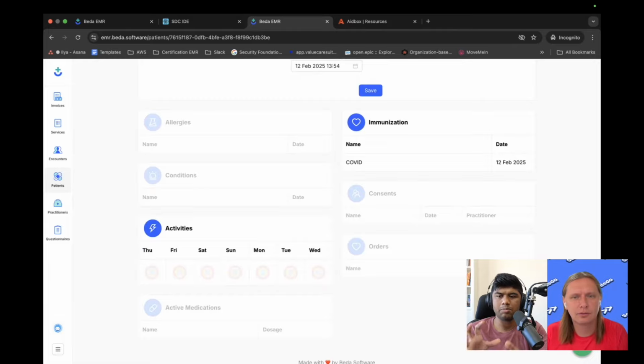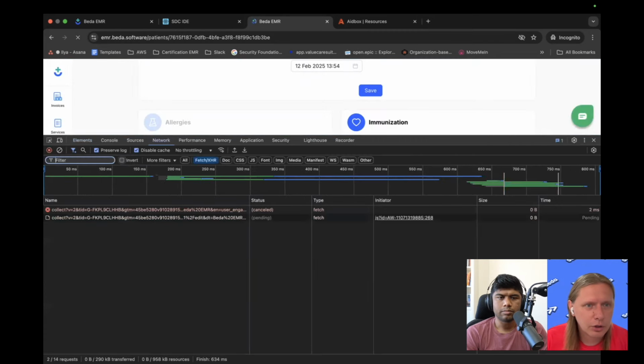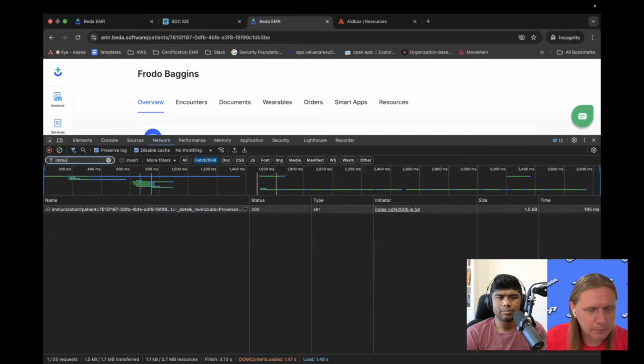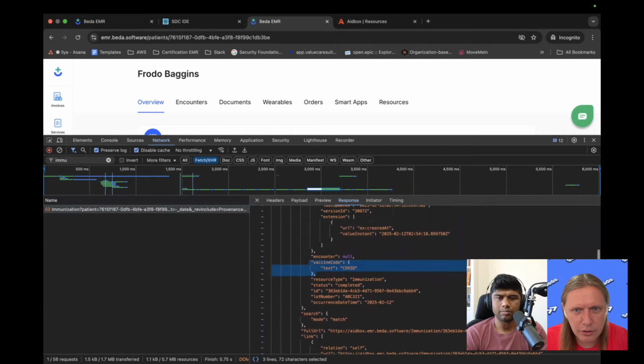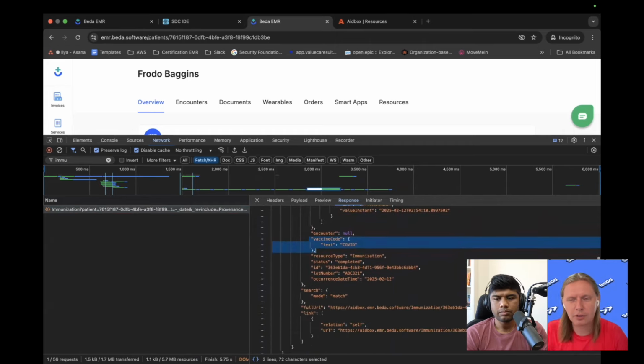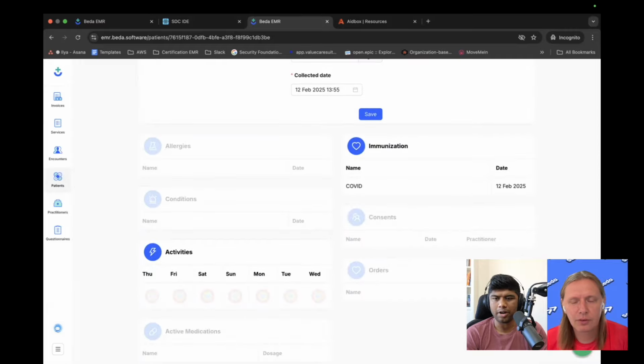So for the dashboard widgets that we are seeing, how are they being queried? Is it on top of the questionnaire response, or on top of the FHIR resource? No, these are querying FHIR resources. If we go to network, you can see a query for the immunization resource, and this was created from the questionnaire, from the mapper that we were struggling to debug. Got it. And this is also all customizable, and they can define different widgets on the dashboard.